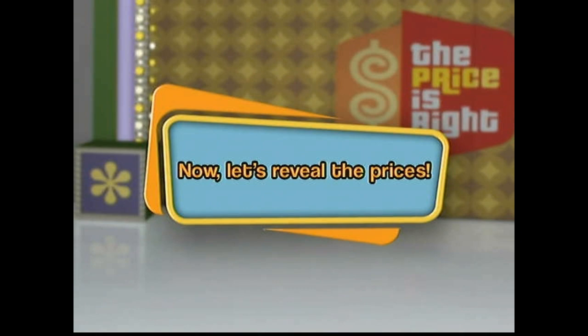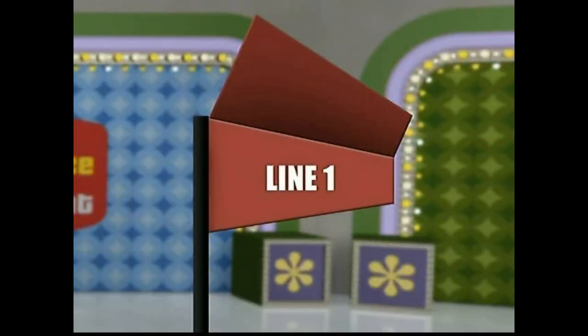Okay, let's reveal the prices of the items in the order you picked. All right, now let's reveal the prices. Let's take a look at the price of the first item, please. Line number one. $2.69. Ooh. Let's take a look at the price of the next item, please. Line number two. What? Ah! 99 cents. Damn it.